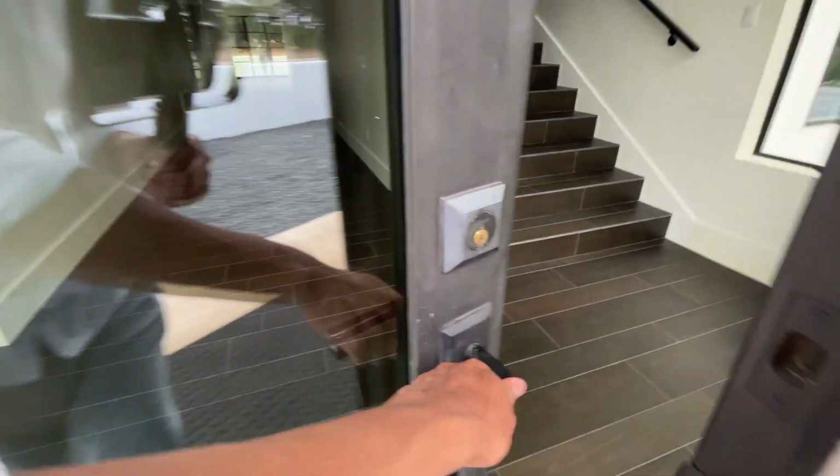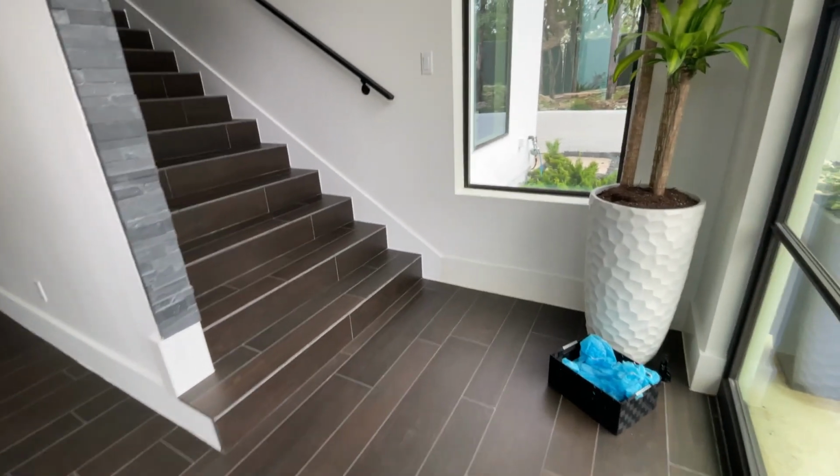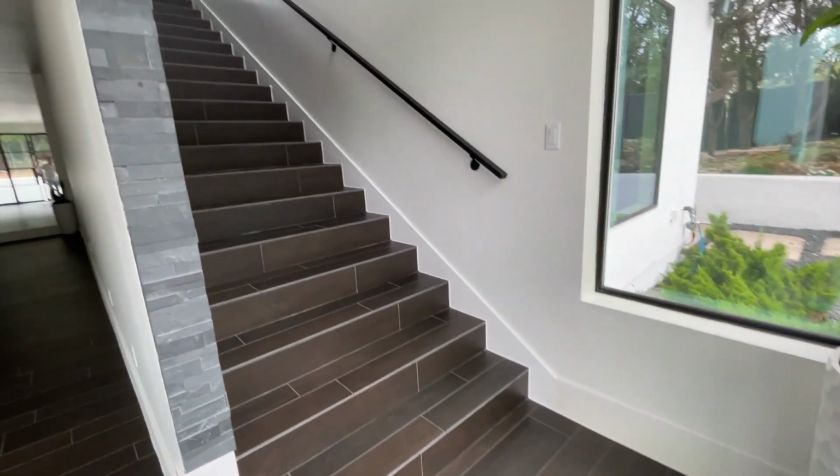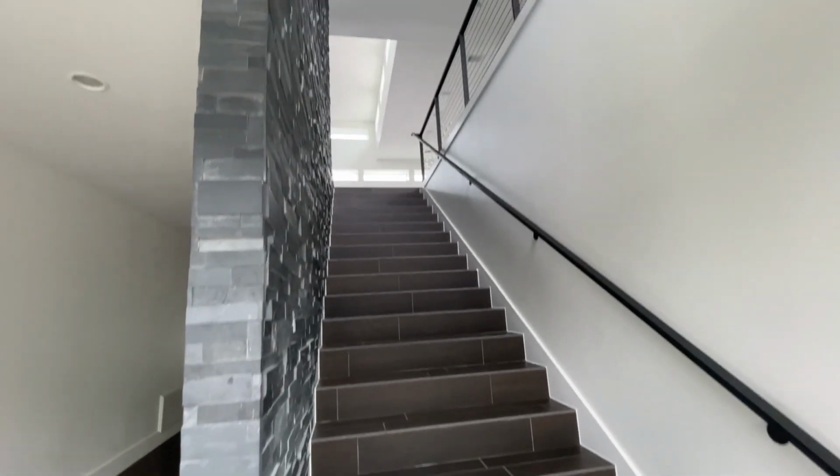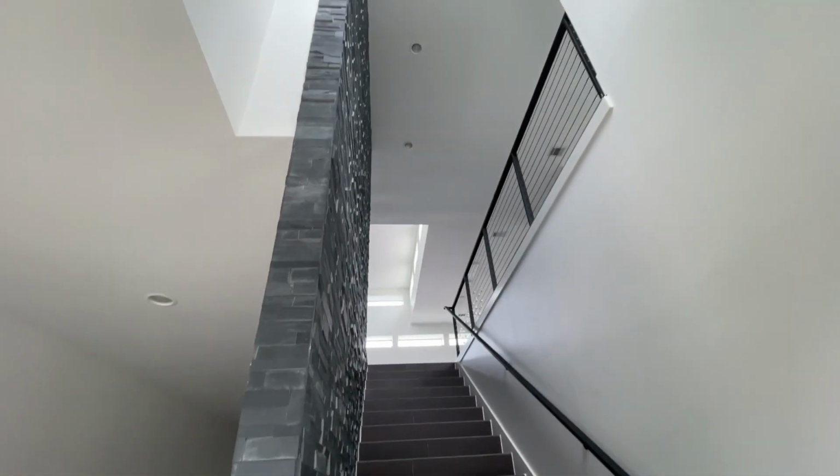Some of the rooms are going to be downstairs, and then we'll go upstairs shortly and give you an idea of what that looks like. Enjoy.